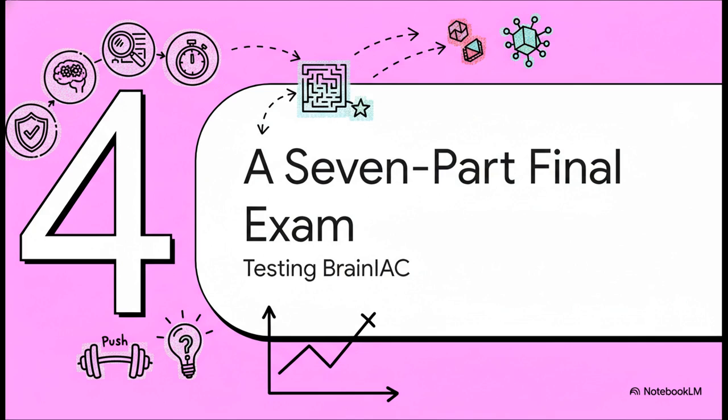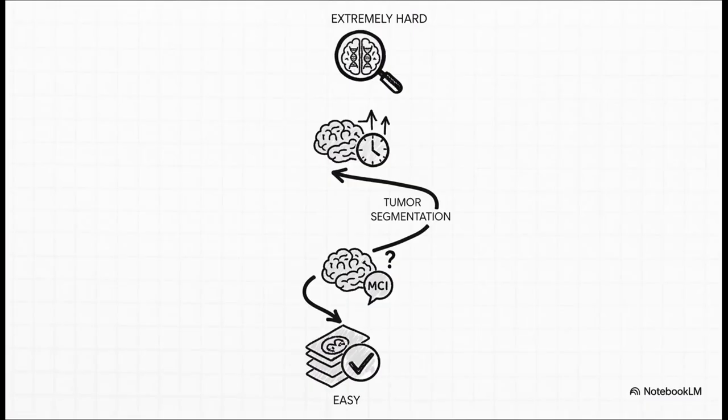And believe me, this was no simple pop quiz. It was a grueling, 7-part gauntlet of tests designed to push this model to its absolute limits. And just look at the range of these tests. They went from something relatively easy, like identifying the type of MRI scan, all the way to things that are incredibly complex. We're talking about predicting how long a patient might survive, or even identifying a specific genetic mutation just from looking at the pixels in the image. Things that are sometimes flat out impossible for even a human expert to do.